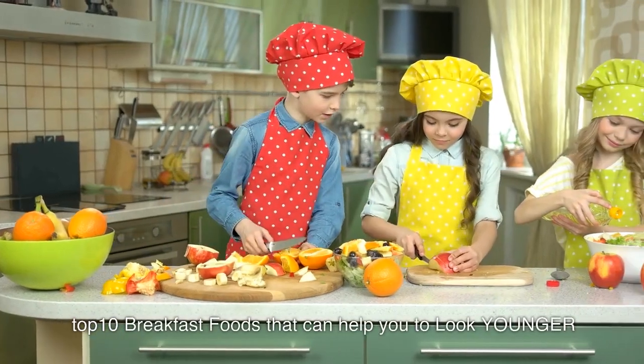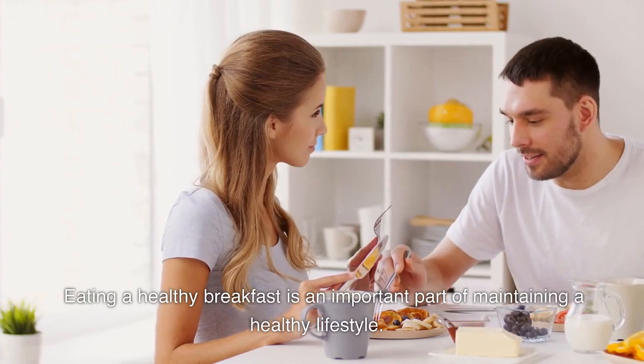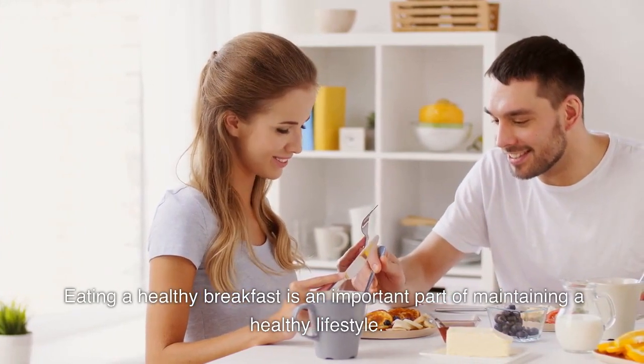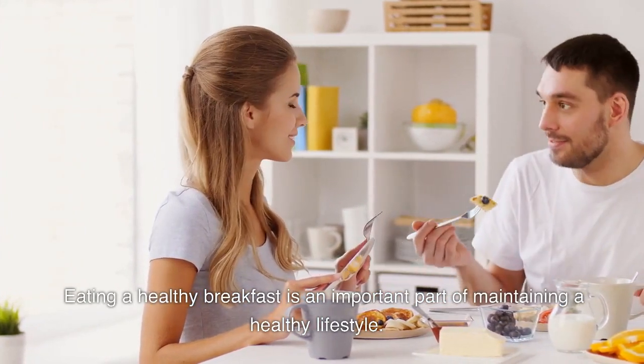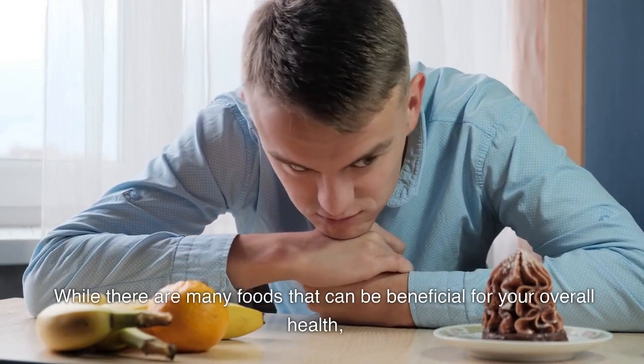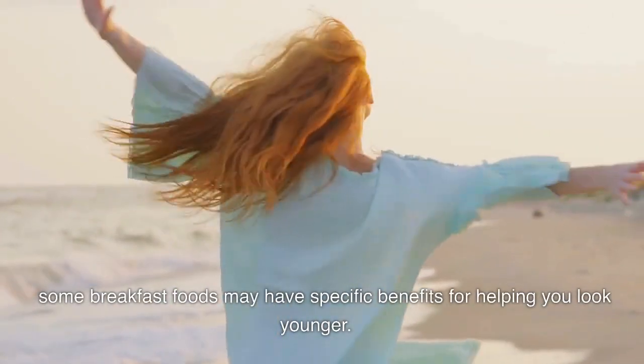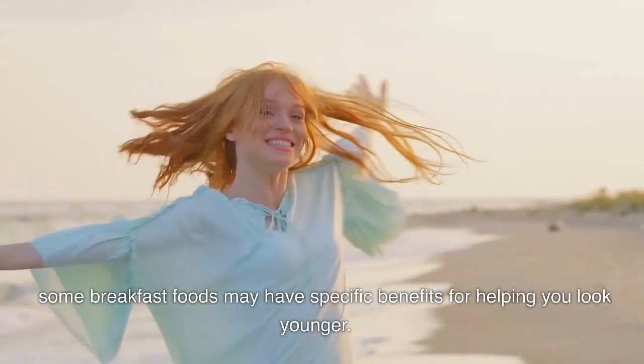10 breakfast foods that can help you to look younger. Eating a healthy breakfast is an important part of maintaining a healthy lifestyle. While there are many foods that can be beneficial for your overall health, some breakfast foods may have specific benefits for helping you look younger.